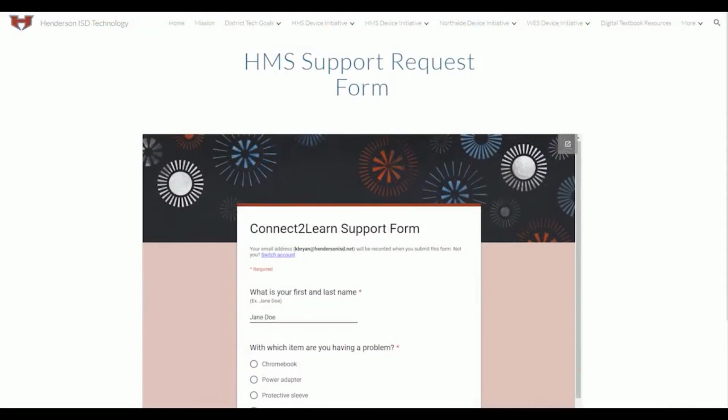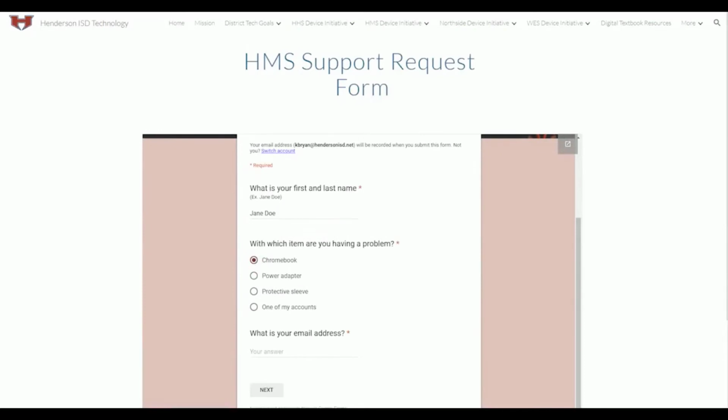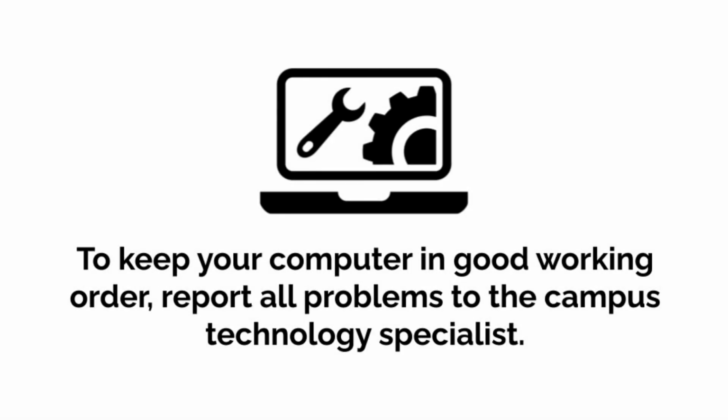Another option is to complete the HMS Support Request Form, which is on our website at www.hendersonisd.net. This special form will allow you to report to the Campus Technology Specialist exactly what is wrong with your computer. To keep your computer in good working order, report all problems to the Campus Technology Specialist.